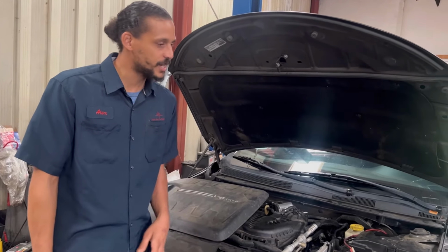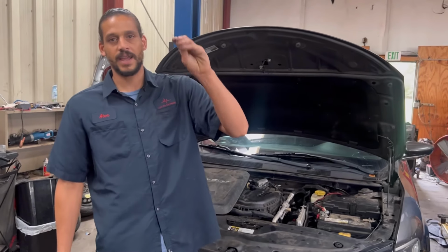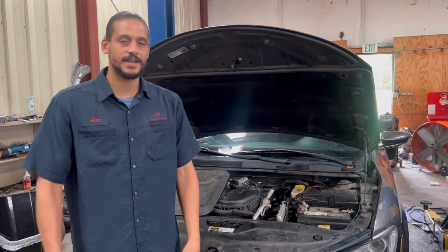But yeah, computer issues. My brother had an issue where the odometer was blinking. I think the dealership had to replace the radio and some other stuff. The electrical issues go down the list.